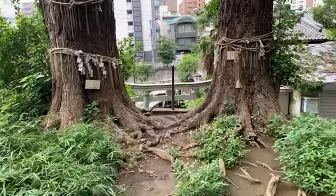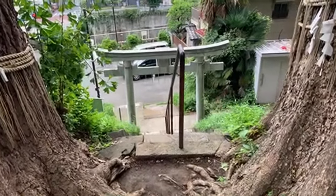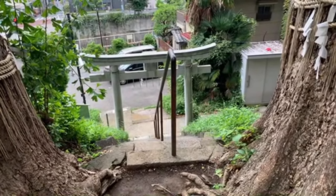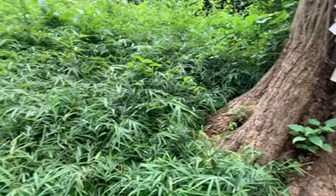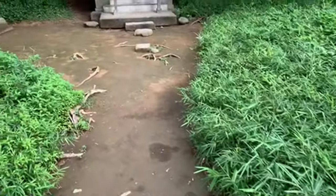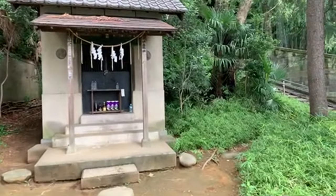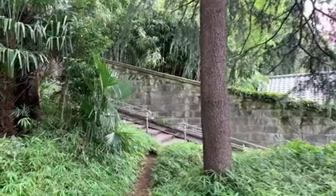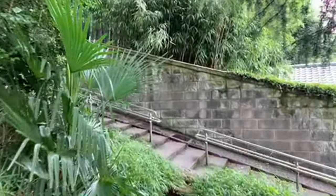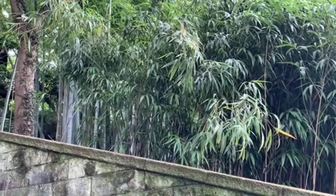This is obviously the entrance, I came the other way. But, you know, the torii there, climb up the stairs, and basically come up into the shrine area. And this is what you're going to see. So pretty cool, pretty cool. Now I just got to figure out how to get inside there. We got a bamboo forest over there, which I would love to get inside to see. Can you see the bamboo right there? All the bamboo is there.